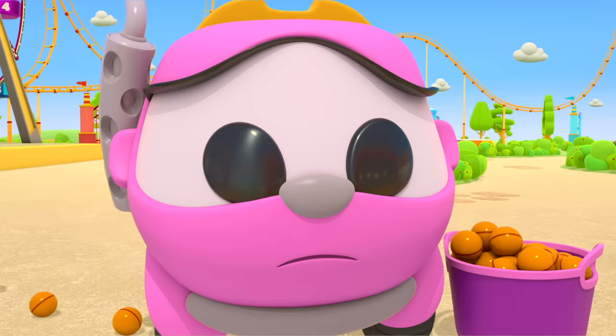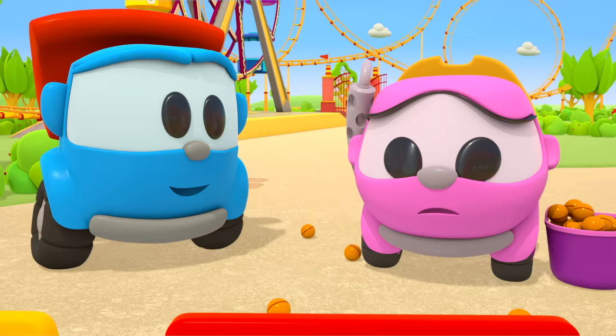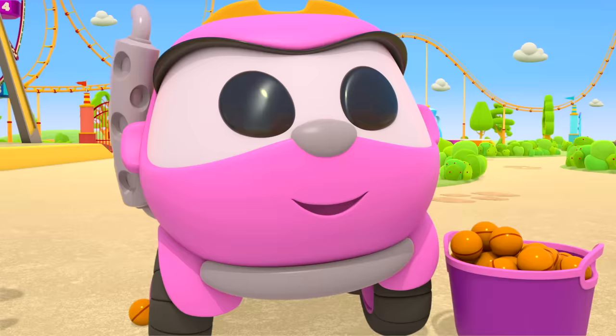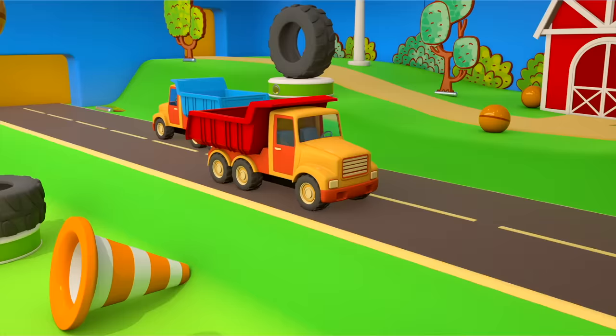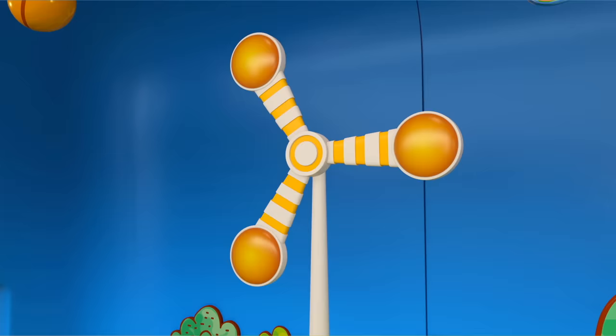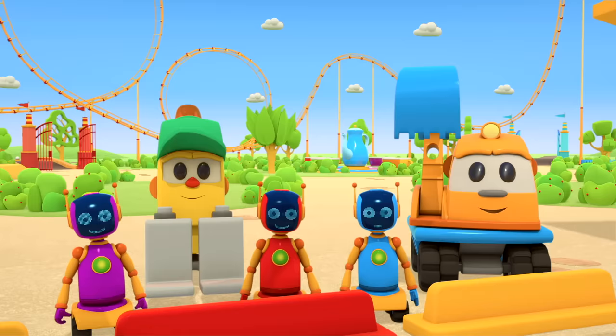Oh, I can't do it! Oh, I'll help you. Throw me the ball. Amazing! Right in the truck! Now it's my turn! Well done, you two! Oh, wow!